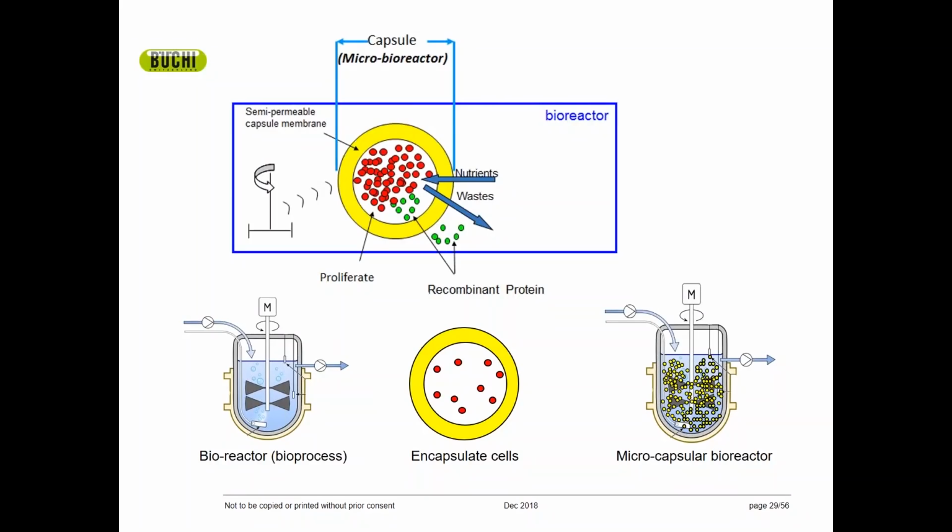Another advantage is that you can actually use the cell to accumulate the bioproduct itself. So instead of it passing back out into the media, and then you have to purify the product using complex downstream processing, which can account for about 80% of the cost, you can allow the product to build up in this capsule. So at the end, you just have to remove the capsule and break it open, and you have a pre-purification step. So it can significantly reduce cost that way as well.